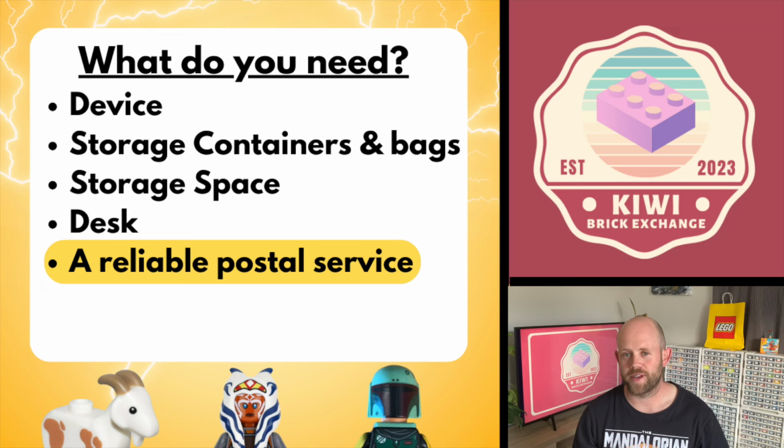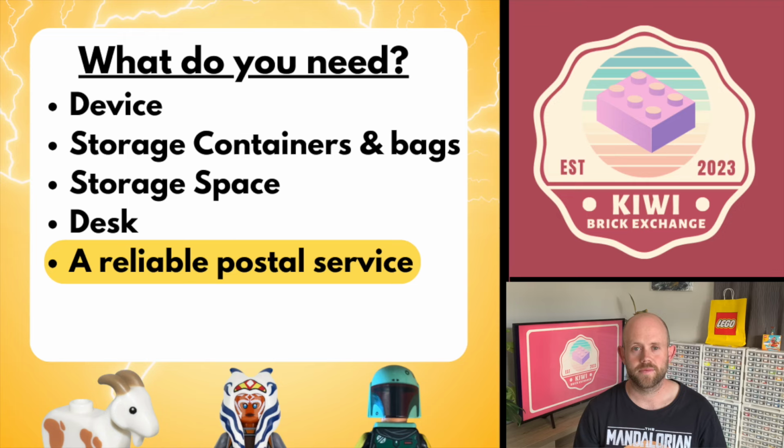Postage options would differ for every country. In New Zealand, we currently use New Zealand Post to send out all of our orders. They're fairly reliable and are pretty good at solving problems when they arise. Take the time to research and ask around. The last thing you want to be doing as a Bricklink seller is trying to sort out issues when things do not get delivered. So don't just go for the cheapest option. A reliable postal service is really, really key.